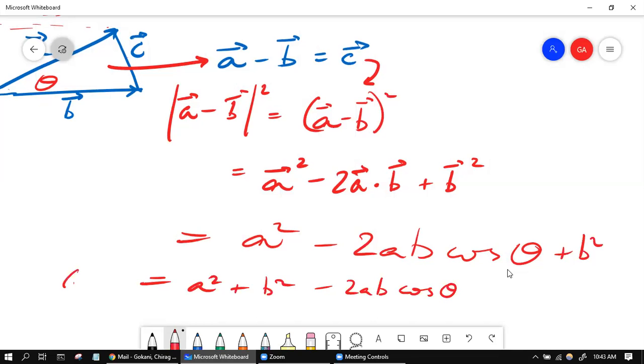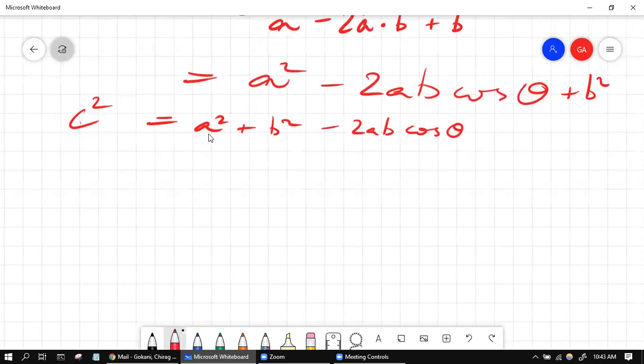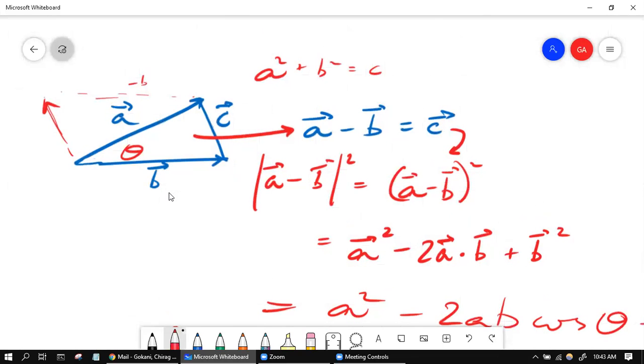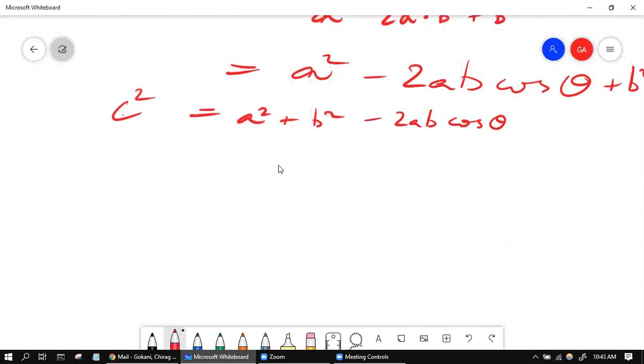So this is a generalization of the Pythagorean theorem, and you can verify the Pythagorean theorem from here. In other words, this is another derivation of the Pythagorean theorem when theta equals 90 degrees, right? If I let theta equal 90 degrees, I'd have a right triangle. And when theta equals 90 degrees, you know that cosine of 90 degrees is zero, as you showed last week. And therefore, when cosine of theta goes to zero, you're left with the Pythagorean theorem.